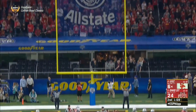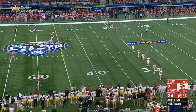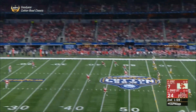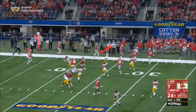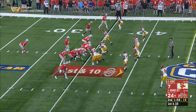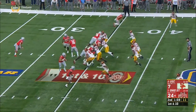Chase McGrath tacks on the point for these two teams in the first half, and that has led to all four touchdowns. McGrath with a short kick. This one goes out of bounds. So now the kicking team, ball being placed at the 35-yard line. First down. Barrett still with a timeout. And 1:59 on the clock.